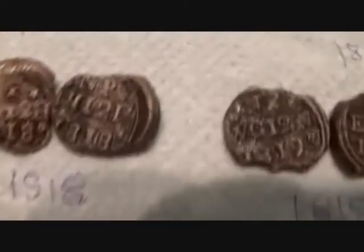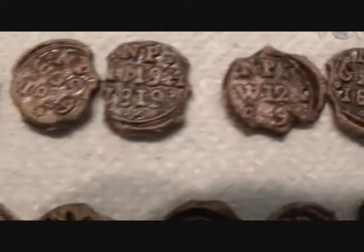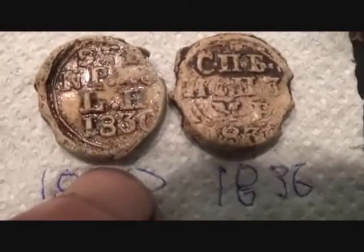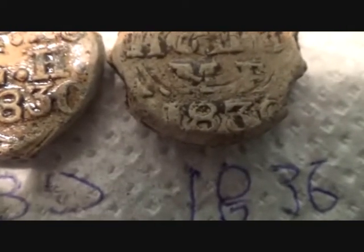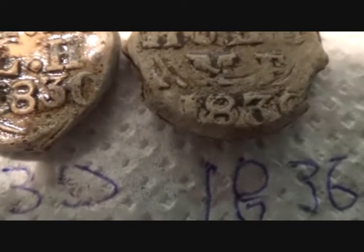Then we got 1817s, and then we come on to 1818, a couple, 1819s mostly, and then on to 1820s, coming up. I think that's 1830, and I thought this was 1836. Not too sure about that. It's these last numbers that really get you.